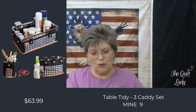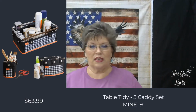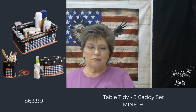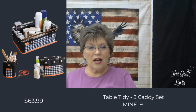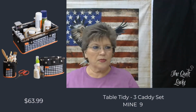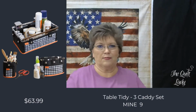Everybody always wants these. It does keep your table nice and tidy, and it holds quite a bit of stuff, really. If you want the whole set, and you'll want the whole set because you can put all your stuff divided up in there, it's $63.99. We have several sets of these. We just got them back in, so we can get you taken care of. So that's the table tidy.